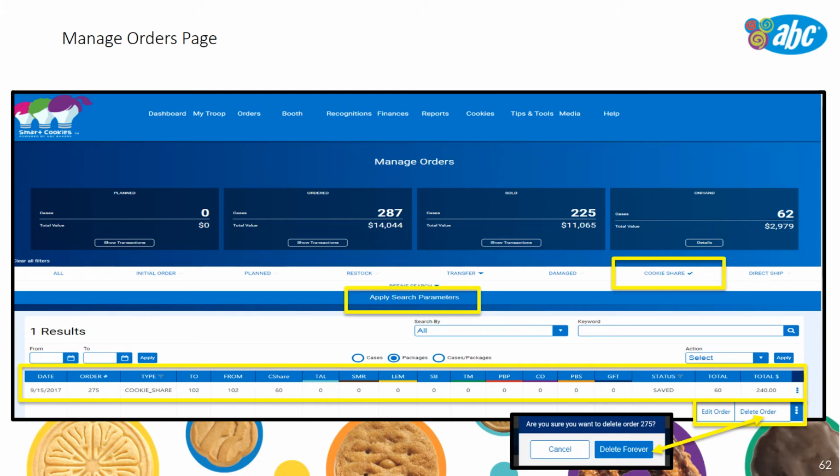The virtual cookie share will populate with the following information: date order was entered, the order number, the type, the troop number, the amount of cookie share in packages, and total dollar amount. To edit the order, click on the hamburger menu represented by the 3 dots on the right and make the changes necessary, then click Save. To delete an order, click on the hamburger menu once again and click Delete Order. Be advised that you will be deleting the order forever, so be mindful of this process.